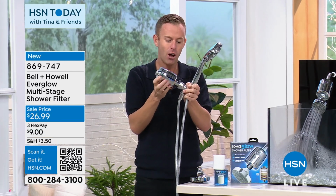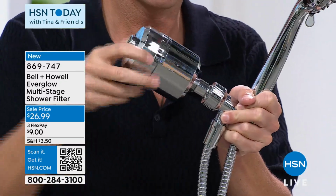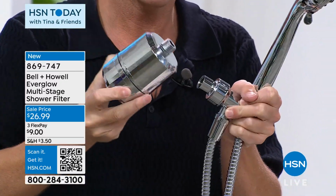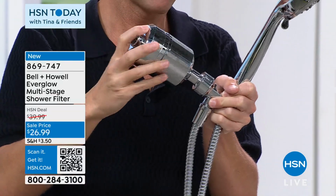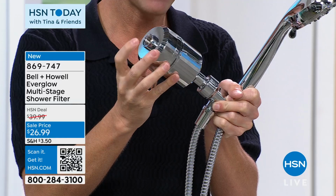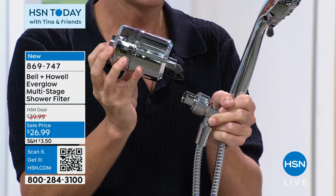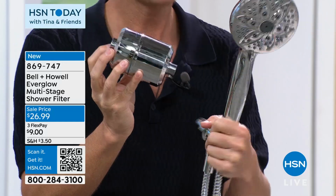I'm showing you here on this one that's large. A lot of us have shower heads that have extra hoses and fancy mechanisms and things like that. That's all it is. All you do is screw it on, and you connect this to your shower head, and then this side right there to your pipe on your wall. That's how it works.